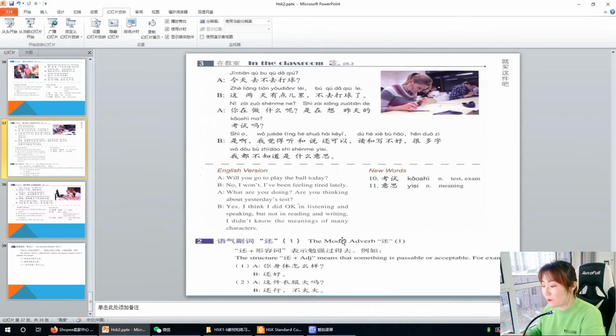还可以。So here, 还 a modal adverb. So this structure 还 with adjective means that something is passable or acceptable. So it's okay. Like when you ask someone, how are you? It's okay. I'm fine. Actually, it's not fine, right? So here 读和写不好，很多字我都不知道是什么意思。读 means reading, 写 means writing, 不好. So not good in reading and writing. I didn't know the meanings of many characters. So 很多字我都不知道是什么意思。Okay, try to remember 还可以。That means it's okay or it's fine.